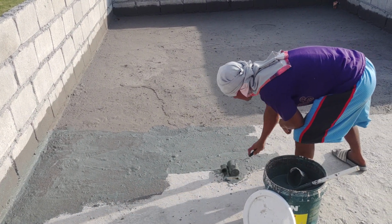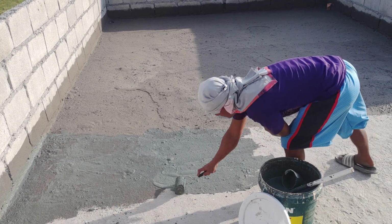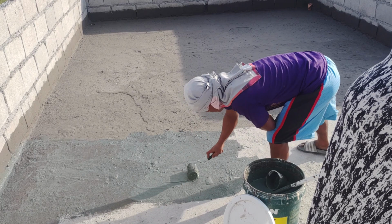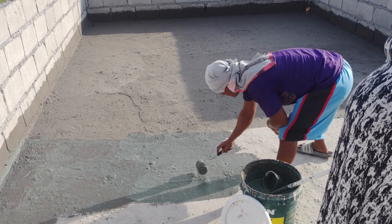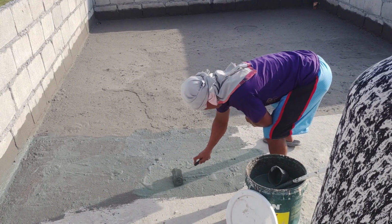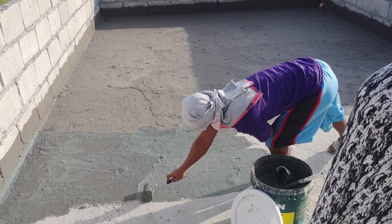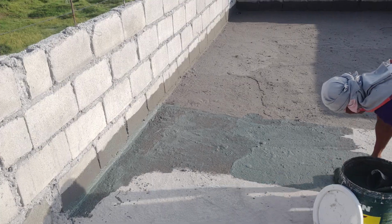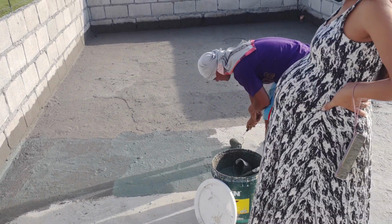So when will they start with the tiles? After that, you're going to put the tiles now. Okay. I just wondered because I saw Corey Ferdinand put it on the bottom of the tiles down below too.